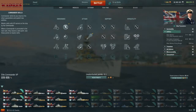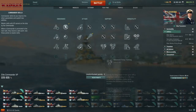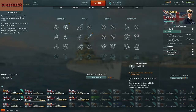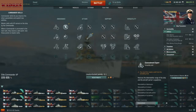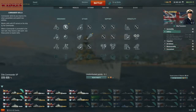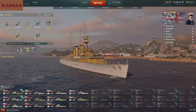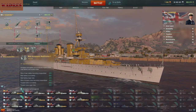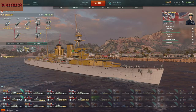So there's that, just to throw out there for you. Again, if you want to bolster your AA, you could go for BFT and AFT, but I do think you might get a little bit better utility from Concealment Expert, and again, maybe Fire Prevention or something else for your Tier 4 skills. As far as her upgrades are concerned, I would definitely look at Main Armaments Mod 1. She is a heavy cruiser, so you do want to bonus that as much as you can.